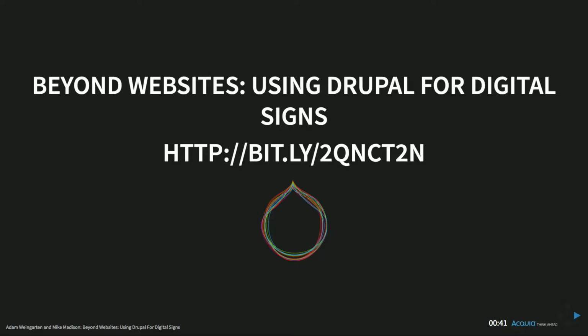So this is Beyond Websites. It's using Drupal for digital signs. The link is there for later on if you want to look up slides. There's going to be a lot of material here, so it's totally okay. Don't feel the need to take extensive notes. It can be a little overwhelming, and I'll bring it back up at the end.